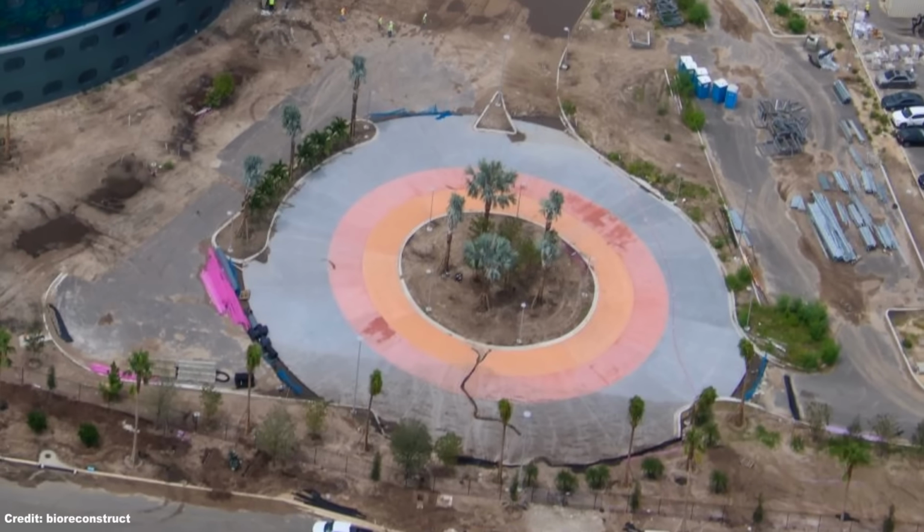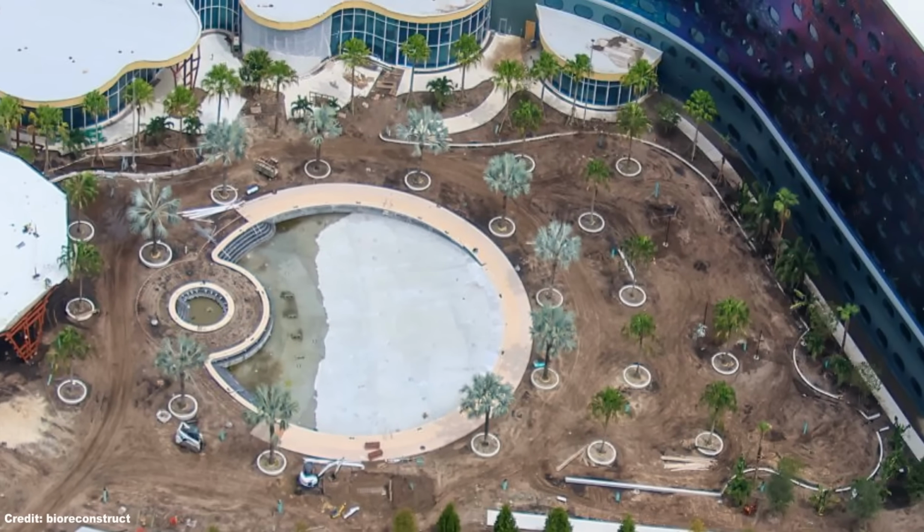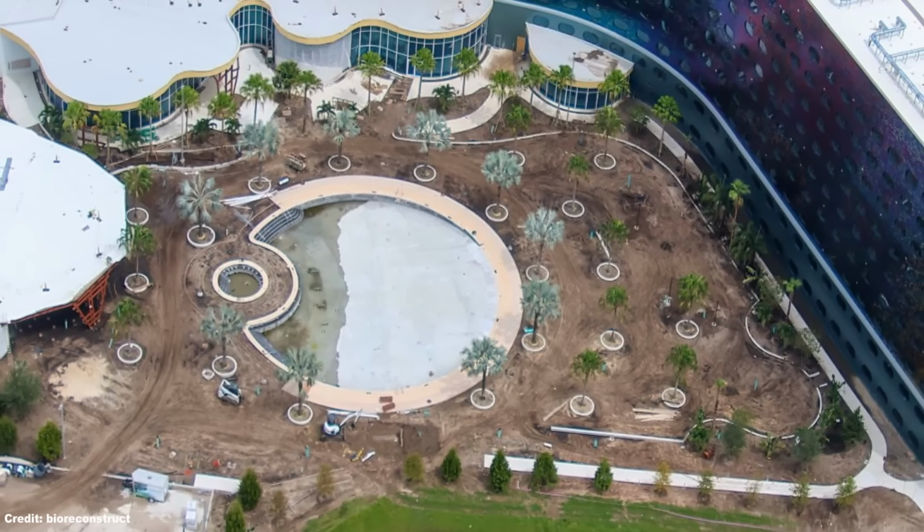At the Terra Luna Hotel, trees have been added to the traffic circle. On the poolside, many trees have been added around the pool and walkways around the resort.